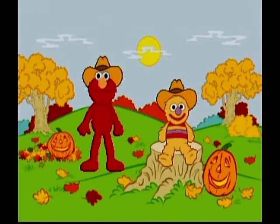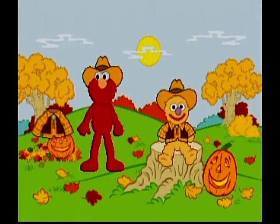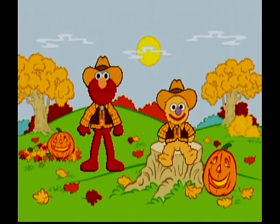Press the big orange button when you see something you like. Then Elmo will try it on. Let's try on a shirt. Big orange button when you see something you like. Then Elmo will try it on. Let's try on some pants.